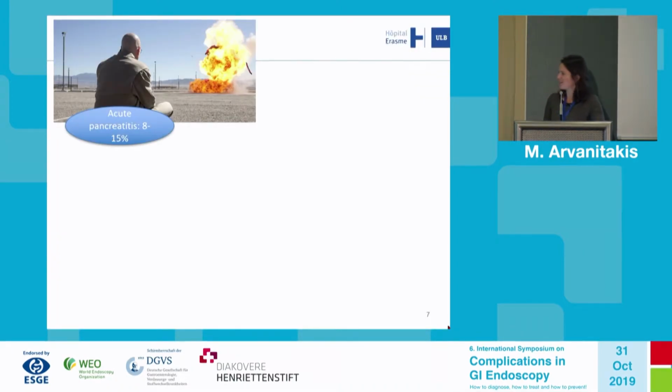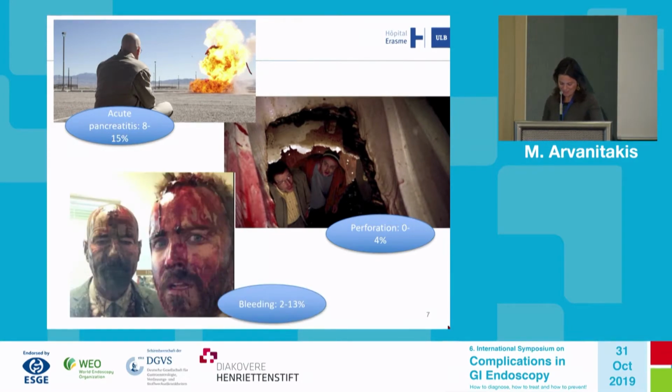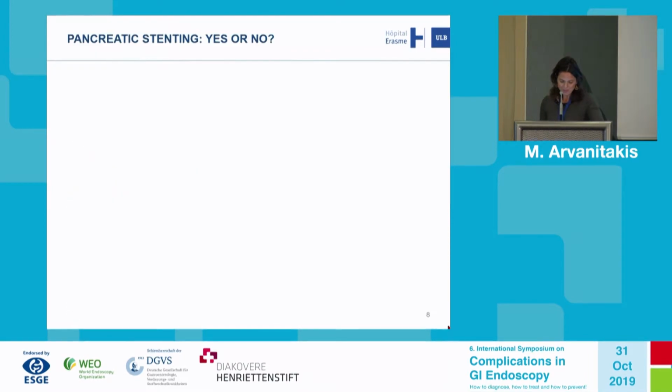What can happen? Wrong histology. Also, normal papilla. Yes. So acute pancreatitis is also one of the favorites. That's up to 15%. Perforation, as Jorgen said, up to 4%, and bleeding, which is the usual suspect, let's say, during these kinds of procedures.